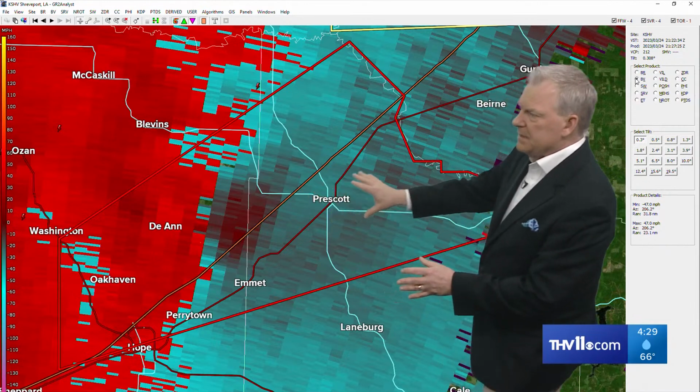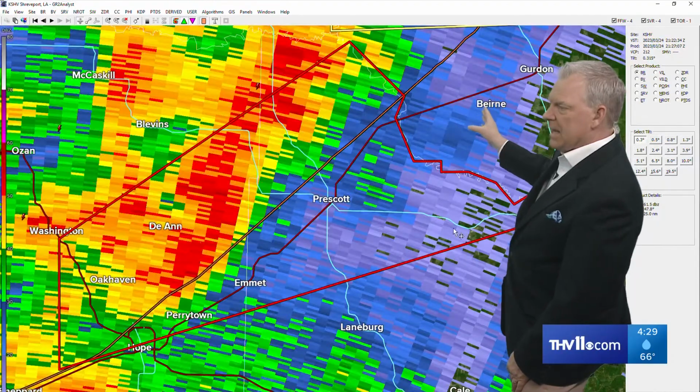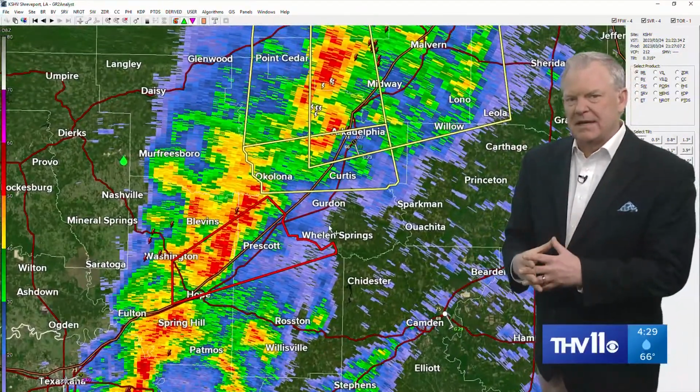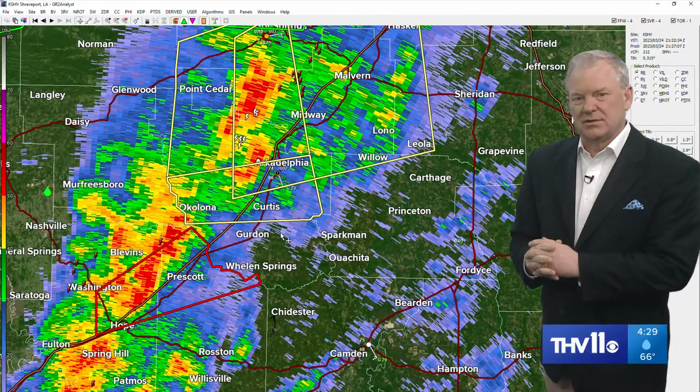So once we get beyond Prescott, let's look up the road. Gurdon, you would be next. You're out of the warning now, but I wouldn't be surprised. These storms are not really weakening. They're beginning to come together as we thought they would over southwest and southeast Arkansas later this evening.